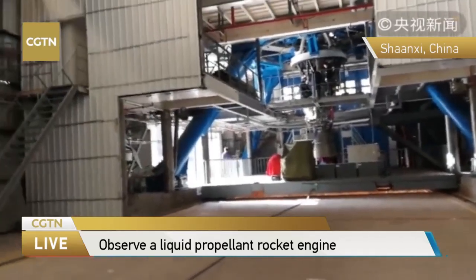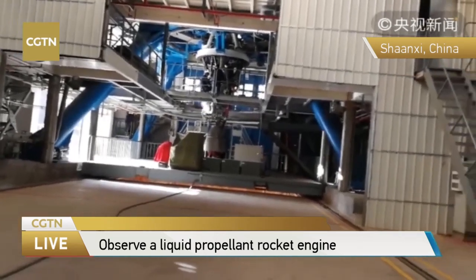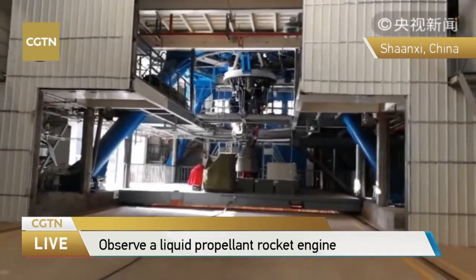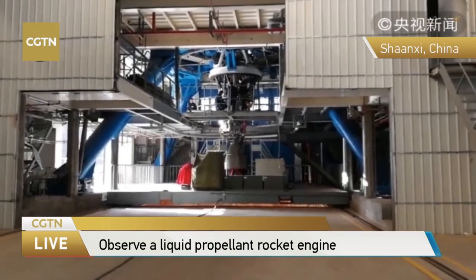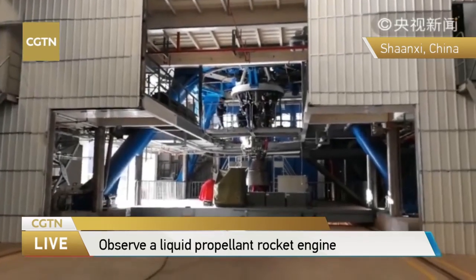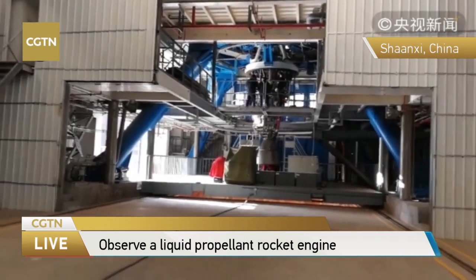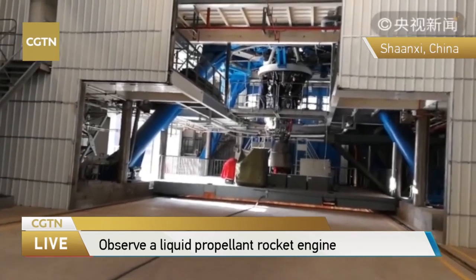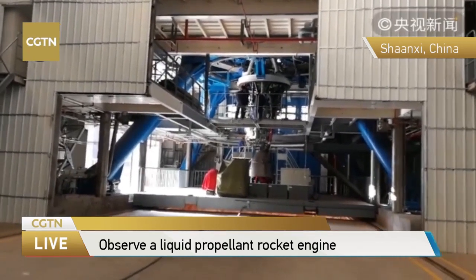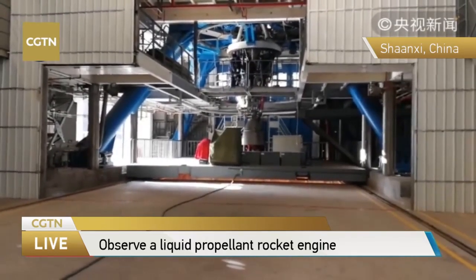Our viewers were asking, why don't we have a live broadcast during an actual testing? I want to explain that it is forbidden for us to enter this phase during actual testing for safety reasons, because there is some possibility that constitutes a risk. Under extreme conditions, the engine might explode. So no one is allowed during the testing to come close to the platform.